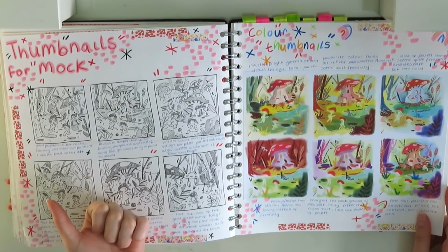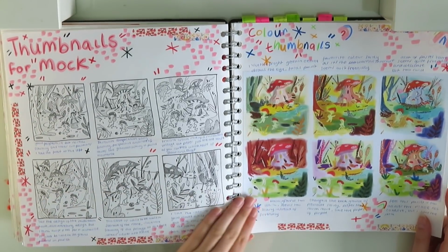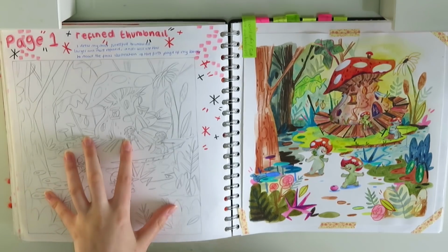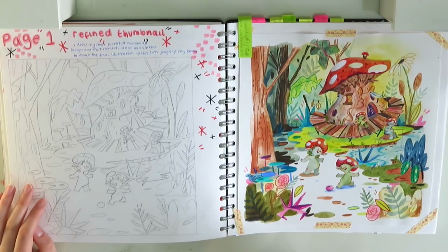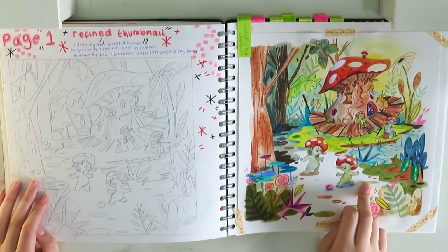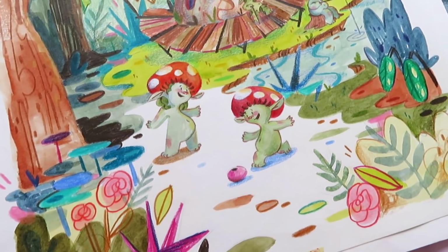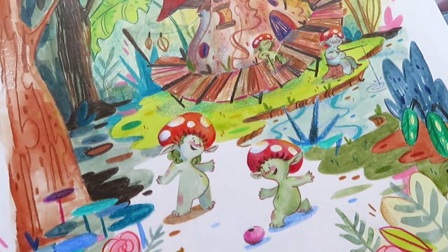So I did a digital mock piece and I also did a watercolour mock piece. Thumbnails for different ideas for the page, different colours, a little sketch, and then this is the final piece. And this is what the first page of the book is. So my mock piece was just the first page of my book as well. Did this in watercolour and coloured pencil, and I was so proud of this when I finished it.